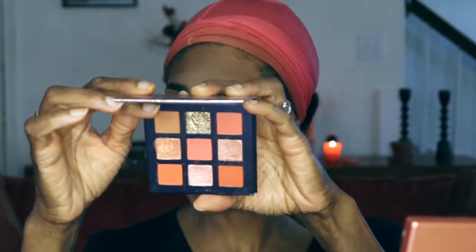They had all different themes, and so this one is called Peach, and this is what it looks like. I hope these colors are coming across nice. Some peachy shades. It's got about, what is that, 4 shimmers. We're gonna go ahead and just do something simple on the eyes because the main focus was the foundation.